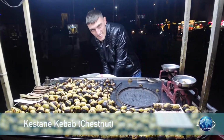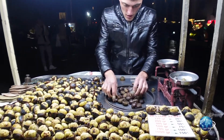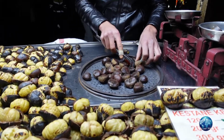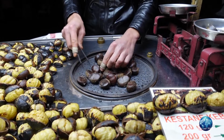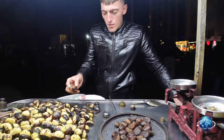So this is another street food here called the Kestane Kebab or the Chestnut, which are roasted and freshly served and perfect on a very cool evening like today here in Istanbul. Gel kebaba, gel kebaba, gel kebaba, Kestane Kebab!